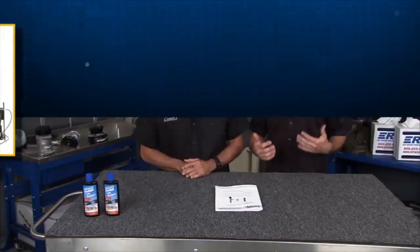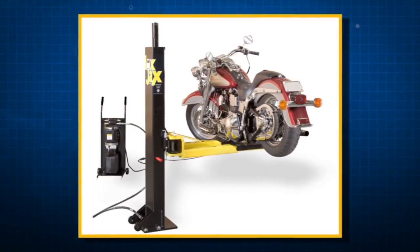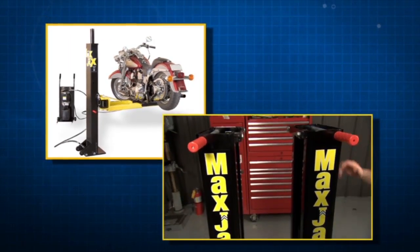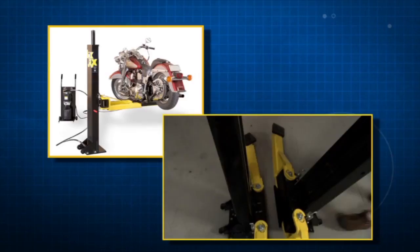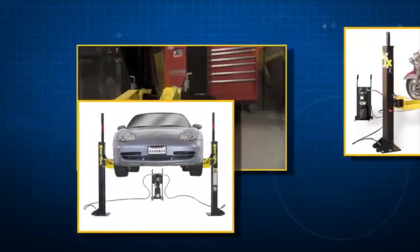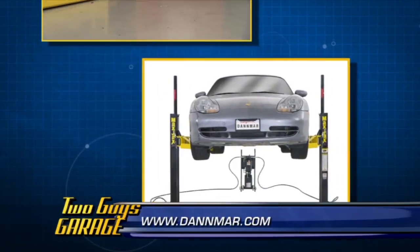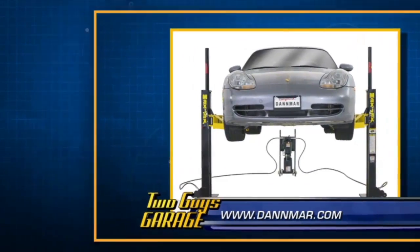Yeah, and if you're like me, I've got an 8-foot ceiling. Getting a full 2-post or 4-post lift doesn't do me a lot of good, but I can get one of these and I can get about 98% coverage on the project. And like you said, when I'm done with that project, I can unbolt these things and put them out of the way. And you don't have to sell it with the house. So that's pretty cool from Danmar Equipment, their Max Jack lifting system.